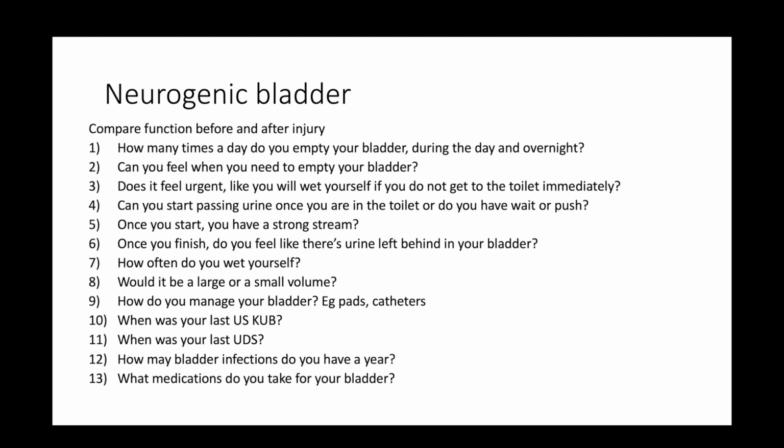Question 12, how many bladder infections do you have a year? So 3 bladder infections a year is 1 too many, and it may indicate that you need to look into things further. Why is this person having more frequent urinary tract infections? Is it their catheter technique? Are the catheters being changed frequently enough? So if they have a permanent catheter, it needs to be changed at least every 4 to 6 weeks.